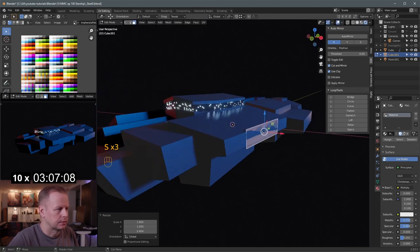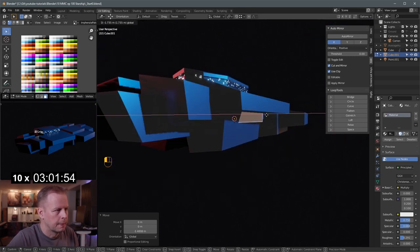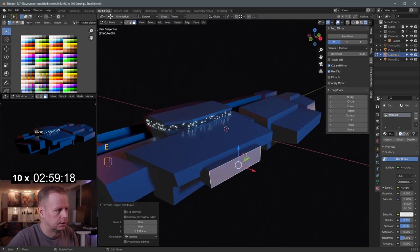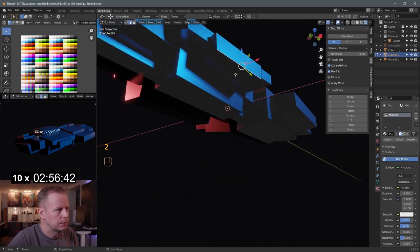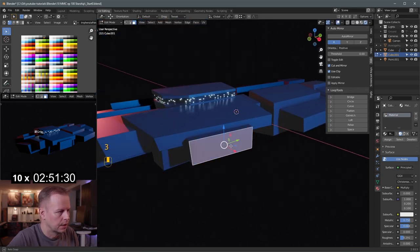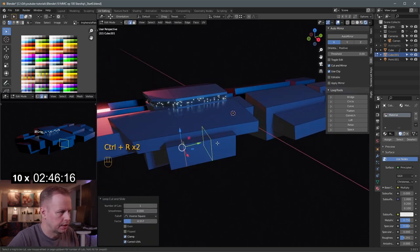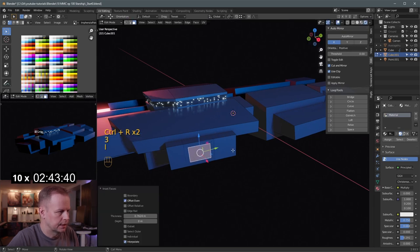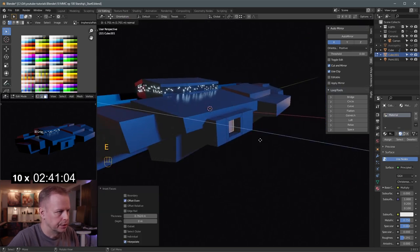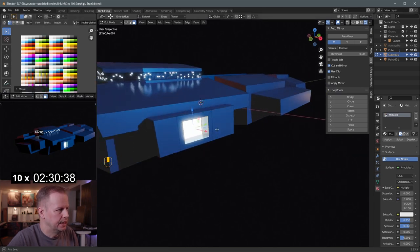Scale Z. Pardon me. E to extrude. And I want to put some like a drone bay or a fighter bay here. Let's do Control R maybe. Control R, I to inset, E to extrude, and we'll go fully emissive in there as well. And maybe semi emissive here. There, that looks pretty bay like.